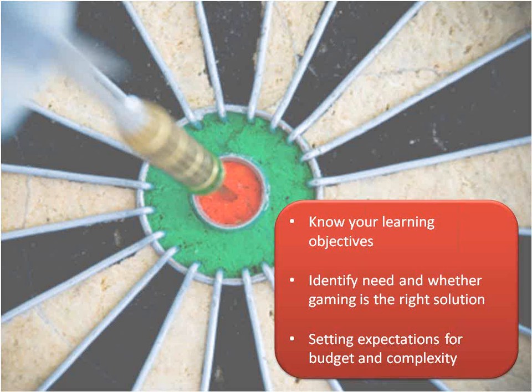Also making sure that there is actually a need and that gaming is the right solution for it. And then make sure expectations are set for budget and level of complexity within the game. Are you going to do a low interactivity or low complexity game, or high? What is the outcome you desire? And really analyze that information. Everybody, all stakeholders, need to be on the same page prior to starting.